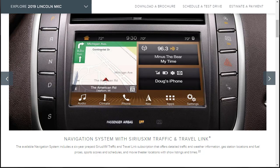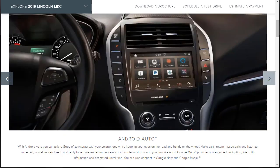It says the available, so this is an option, the available navigation system includes a 6-year prepaid Sirius XM traffic and travel link subscription. And then after that, I guess you're on your own. It does things like give you detailed traffic, points of interest, gas stations, sports scores, all that stuff. I've never been a big fan of any of that Sirius XM. Sometimes it does sound interesting, though. Apparently, we're on Doug's iPhone, too, FYI.